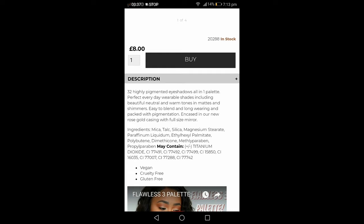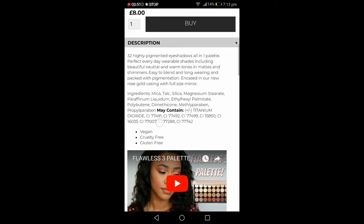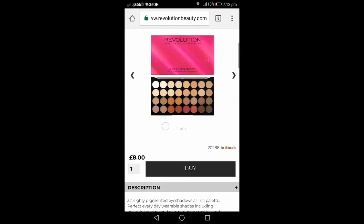Easy to blend and long wearing, and packed with pigmentation, encased in our new rose gold casing with a full-size mirror. There you go with your ingredients. Vegan, cruelty-free, gluten-free. I don't know why they don't show that on all of their items, but there you go.